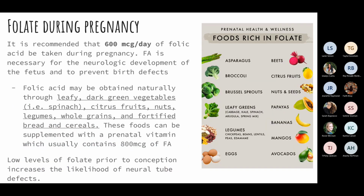A really big concept is folate in pregnancy. This is going to help prevent birth defects, but specifically our neural tube defects. So a lot of our prenatal vitamins are high in folate, but just really know that increasing that folate, folic acid, is going to be really important in preventing some birth defects.